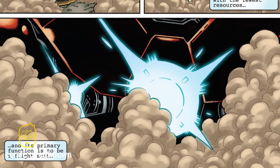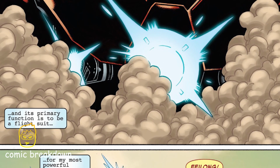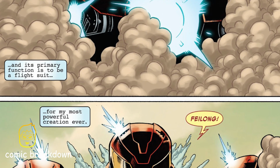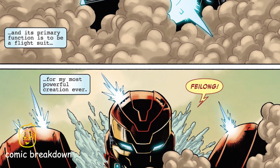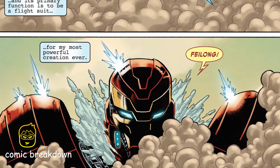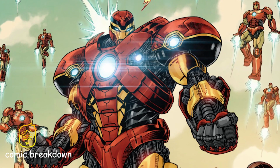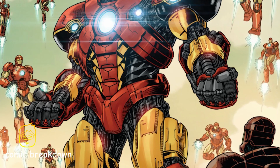He knew that his pride would be his sin. But Ironheart didn't go to space to build an attack fleet or an attack armada. The Mark 72 is the most advanced armor, the most advanced project he has ever undertaken with the fewest resources. And so the suit's primary function is to be a flight suit for the most powerful creation he has ever made. This is where we see the ships, they begin to morph into his suit, like a Megazord coming together.